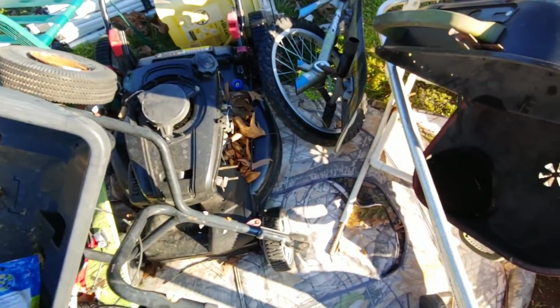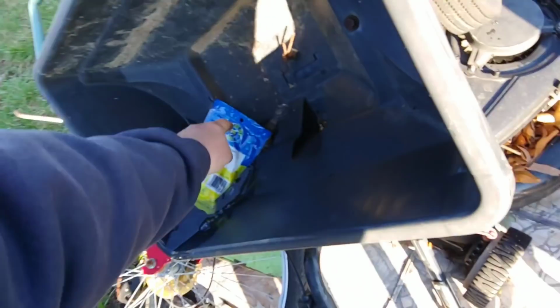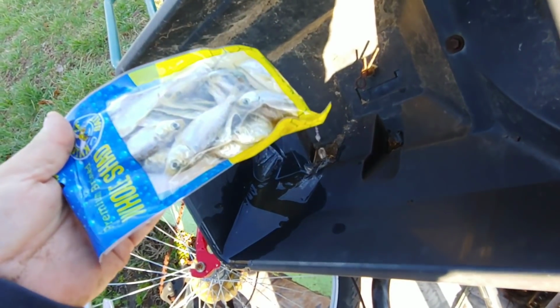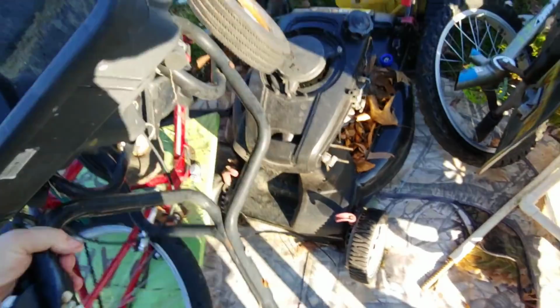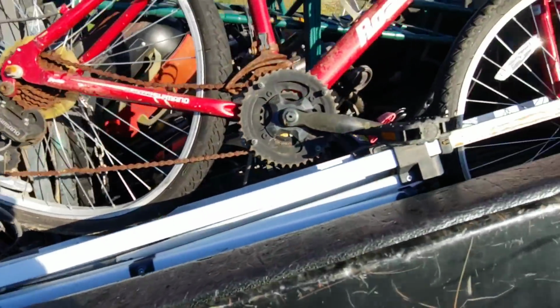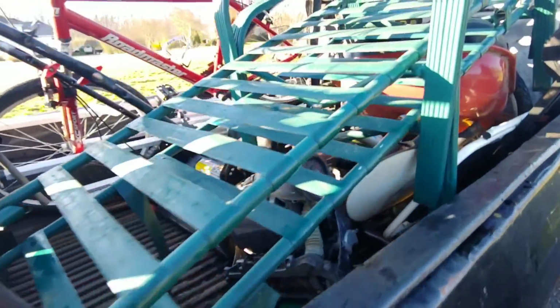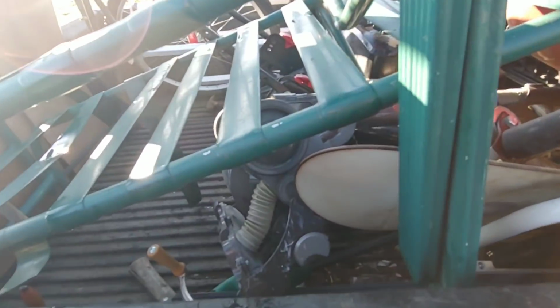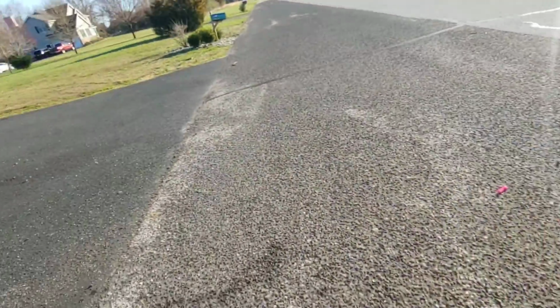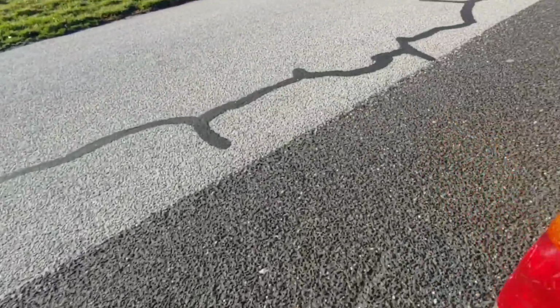Bikes are all bent, tires. Killer bee bait. Ugh. Is that freeze-dried? Whole shed? Oh, let's see what we can get in here. Too crazy. A couple aluminum loungers there, too. Some sort of bicycle attached to a snowboard or something. Somebody was doing something crazy.